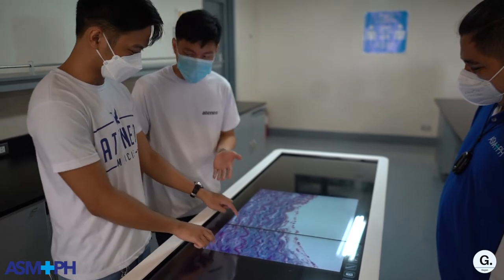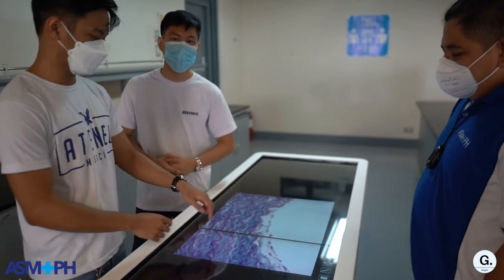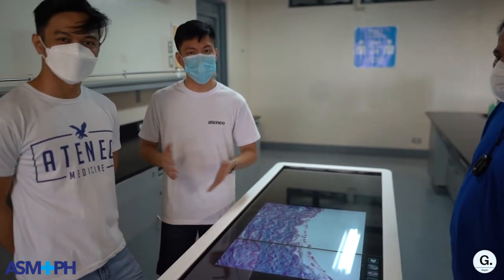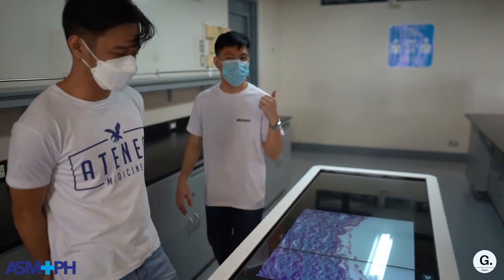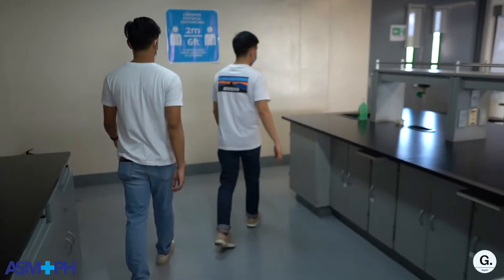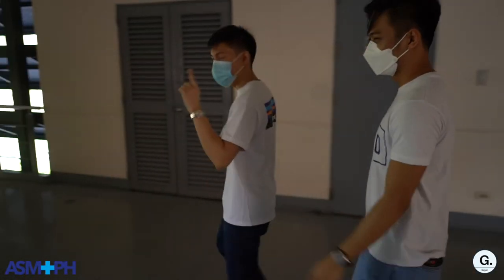But yeah, this is the Anatomage and in this room, kasama ng Anatomage are the plastinated models. So that ends our tour of the third floor of the school. Let's head out and go upstairs. Thank you, Kuya Ver. So now we're gonna go up to the fourth floor and we will see you guys there.